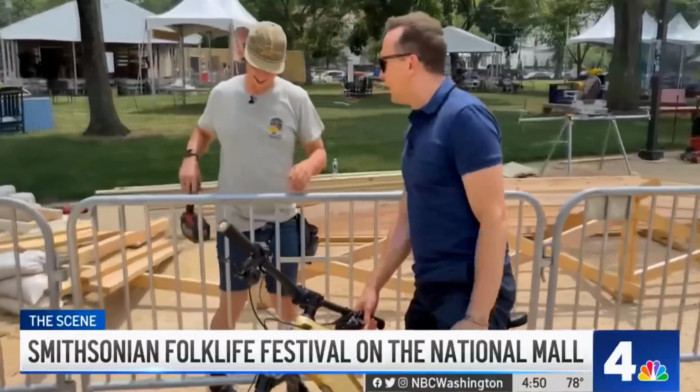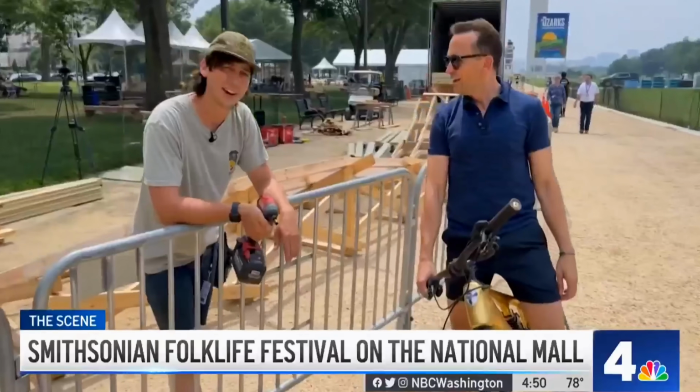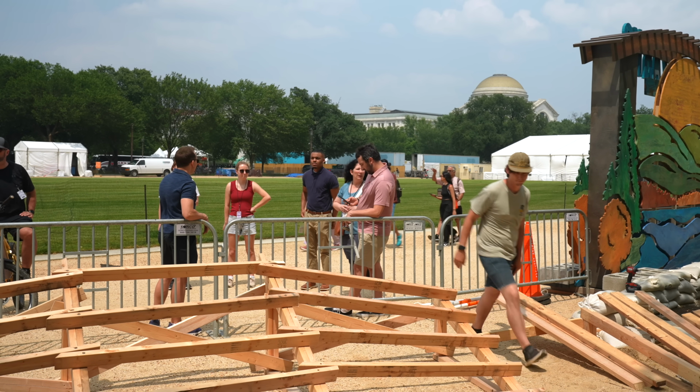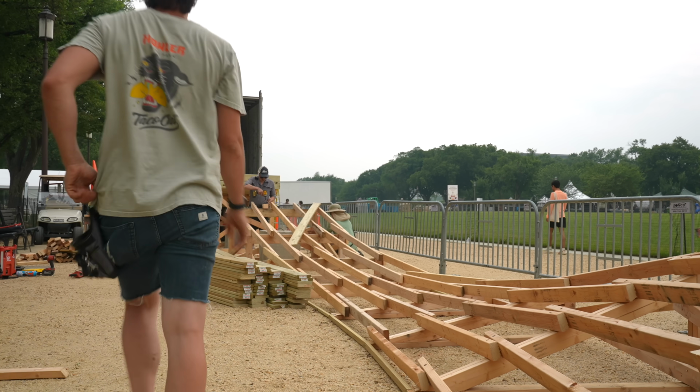What is happening here? So the Smithsonian had me come out to build an entire mountain bike trail out here on the lawn. As cool as it was being on the news, I really didn't have time for it. So as soon as I got done with them, we got right back to work.